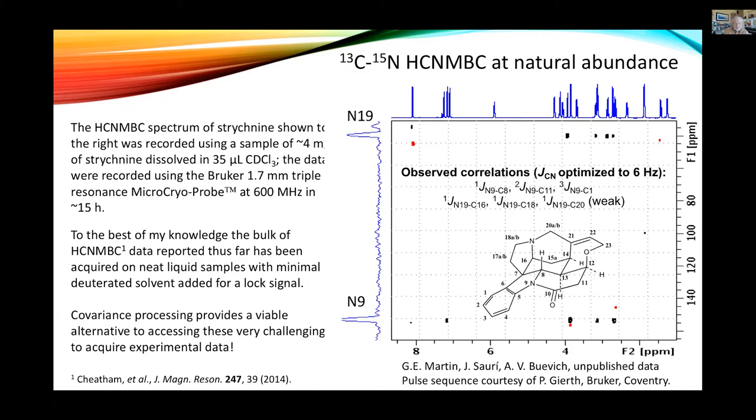And to the best of my knowledge, the large bulk of any HCN-HMBC data that has been reported thus far has been with neat liquid samples with just minimal deuterated solvent added for a lock. I think, I'm not certain of that, but I think this is the only non-liquid solute that's ever been done this way. I haven't been in the literature much on this topic lately, so I may be mistaken.